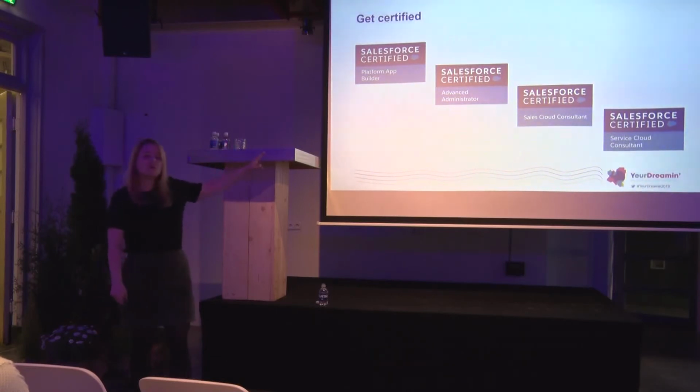So what a lot of these have in common is there's quite a lot of overlap. So if you're doing one, do others. If you're doing Platform App, there's overlap with Advanced Admin. There's overlap with the Sales Cloud Consultant. Now I haven't started studying for Service Cloud, but I'm guessing there's a lot of overlap there as well.